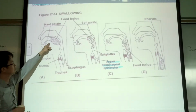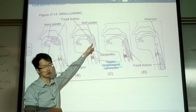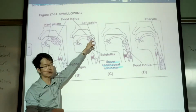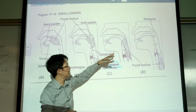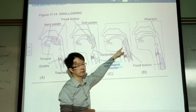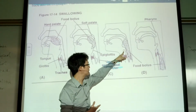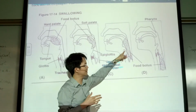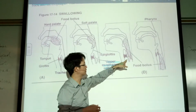So what happens is that when we swallow, our tongue will push the food to the back to reach the oropharynx, and the soft palate will also be pushed to close the nasal cavity, so that the food will not go to our nasal cavity. And then as the food is being pushed to the oropharynx by the tongue, mechanically by gravity, the food will push down the epiglottis. And then you will close the glottis. Glottis is the opening of your trachea.